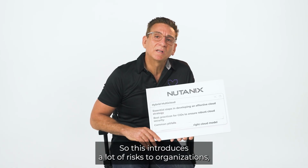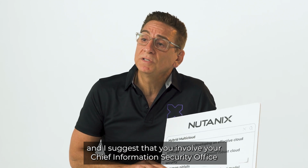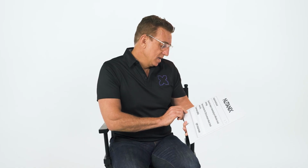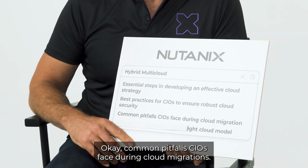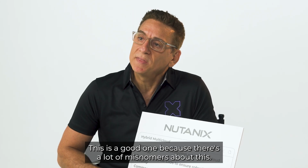So this introduces a lot of risk to organizations, and I suggest that you involve your Chief Information Security Officer to elevate awareness about this risk because it's often forgotten about. Okay, common pitfalls CIOs face during cloud migrations. This is a good one because there's a lot of misnomers about this.